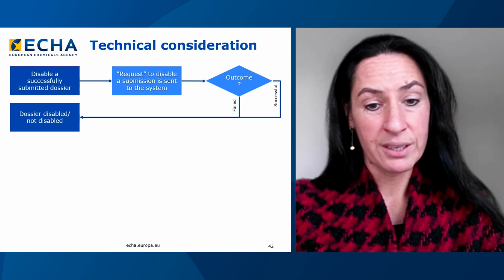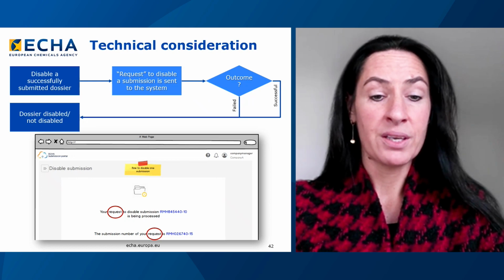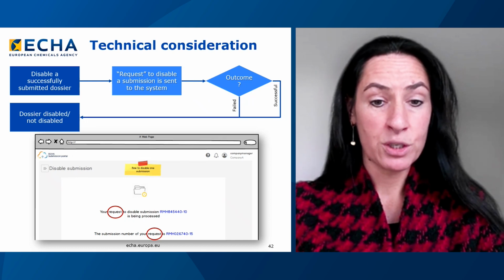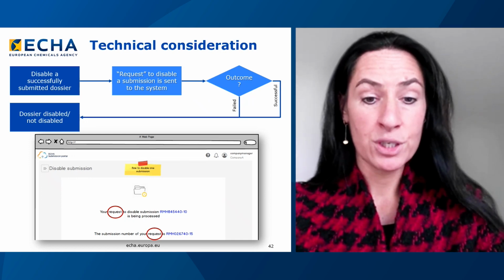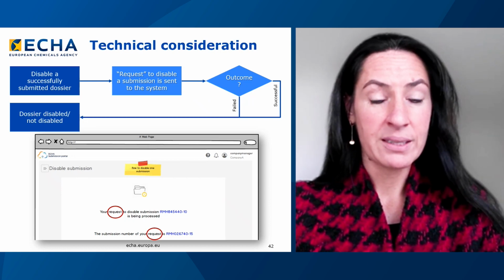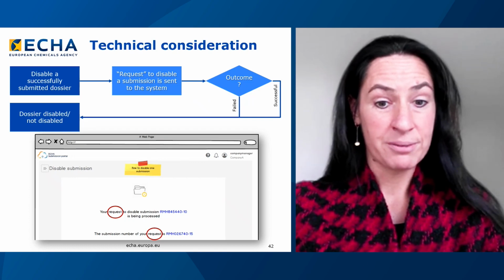That is something you need to take into account, that you need to remember when you land on this page, where the system informs you that your request to disable a specific submission is being processed. In this page, you will keep seeing the submission number of the submission you want to disable, as well as the submission number of the request to disable that specific submission. So from now on, these two submission numbers will always be displayed together.